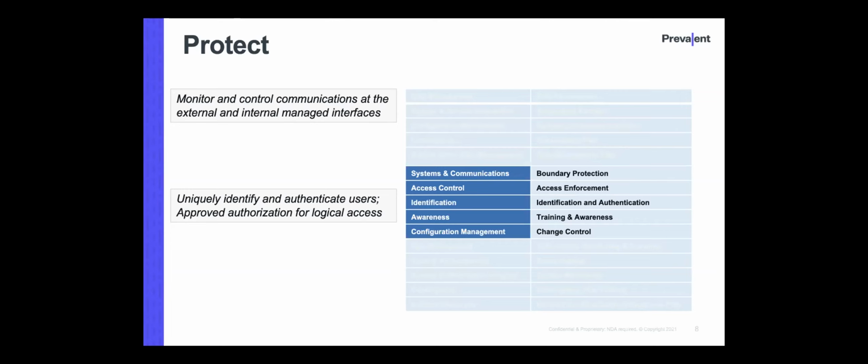So moving on to the protect controls now. And we start with boundary protection. So NIST requires monitoring and controlling communications at the external and internal managed interfaces. So when you're talking about boundary protection, we're looking at the network, the wider network, and putting in systems and capabilities to monitor and also control those networks, and particularly any sensitive aspects of the network.